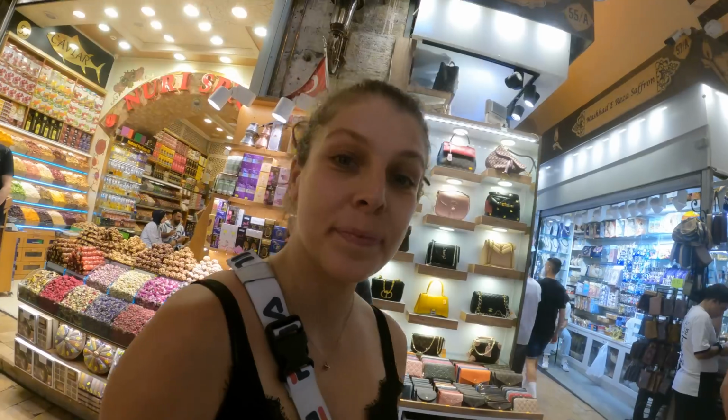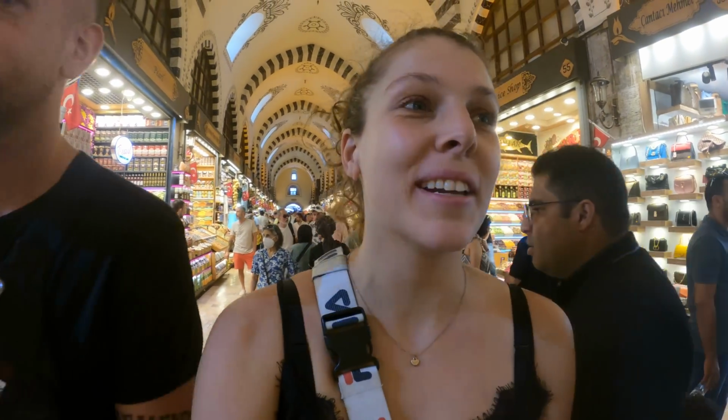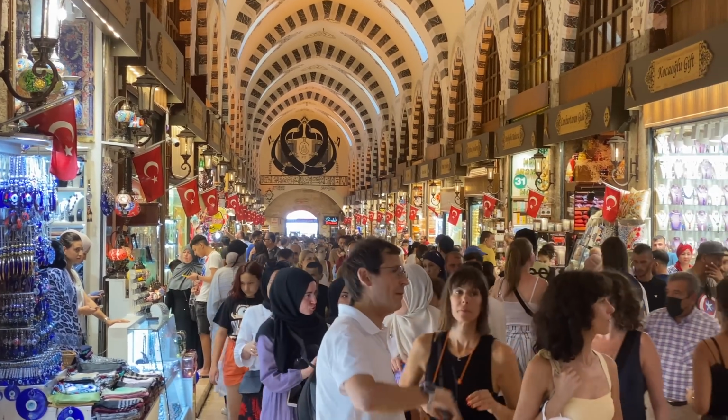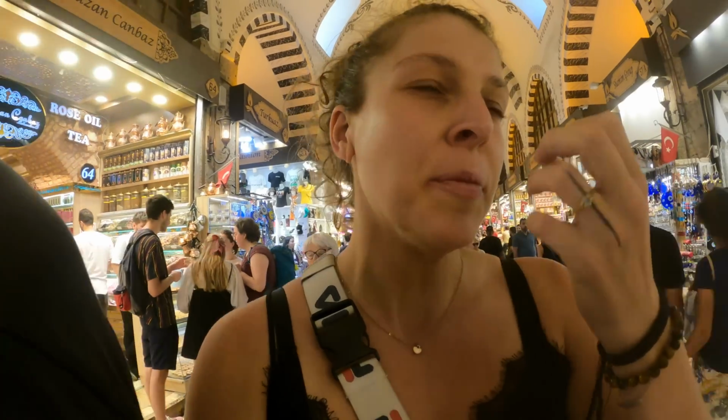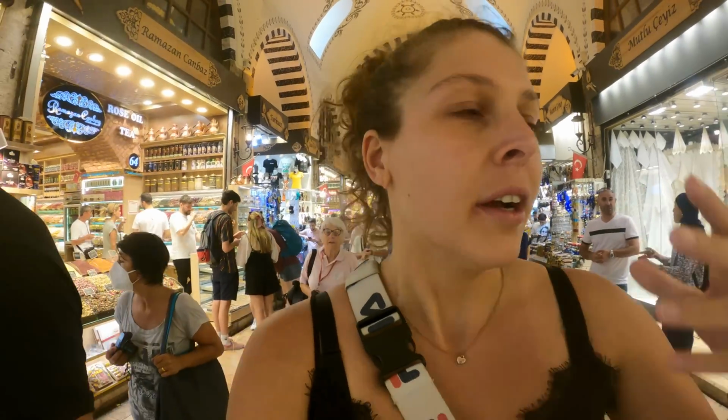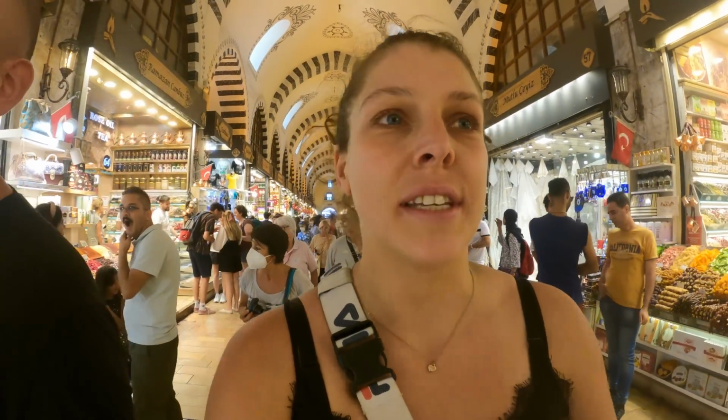What do you think of the Spice Bazaar? It's pretty crazy, no? Yeah, generally speaking, as a Central European, it's a little bit overwhelming at the beginning because all senses are penetrated. You smell a lot of spices, obviously, because it's a spice bazaar. You do kind of smell curry, pepper, curcuma, all of these types of spices.